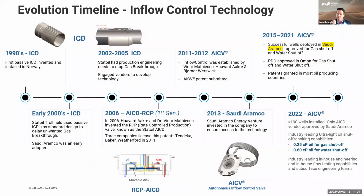So a brief overview on the history of inflow control technology. This goes back 30 years. So our AICV, this is the newest generation of autonomous inflow control valves. It was invented in 2011, the foundation of the company. But if we back up and go for a history walk in the past, AICDs or passive AICDs are essentially tools that distribute and delay the drawdown, but they can't stop the water or the gas. So they do a good job at delaying and deferring how the water comes up from below or how the gas may break through at the top, but it's coming regardless.